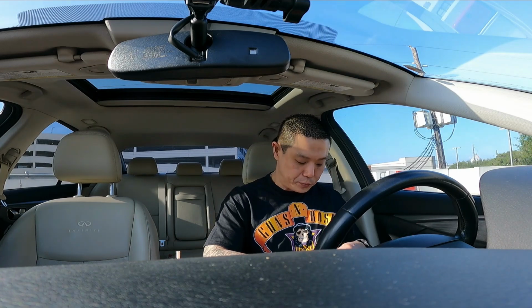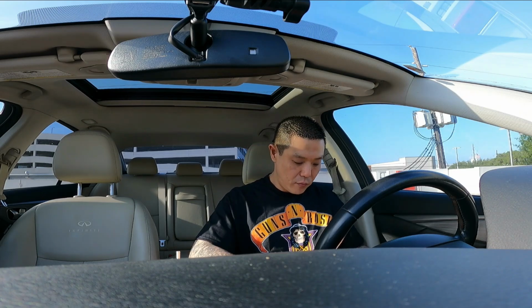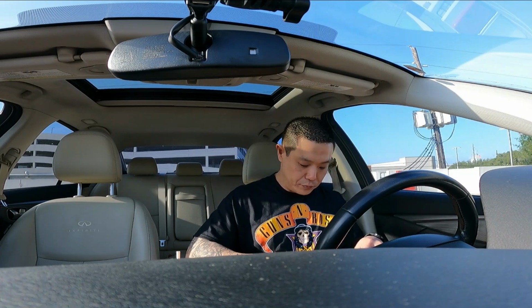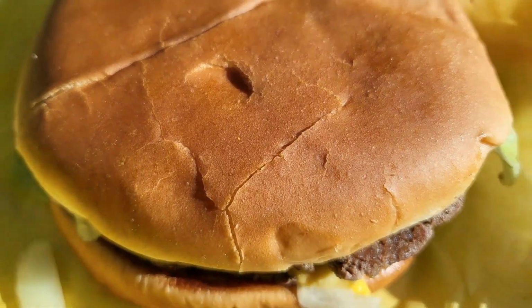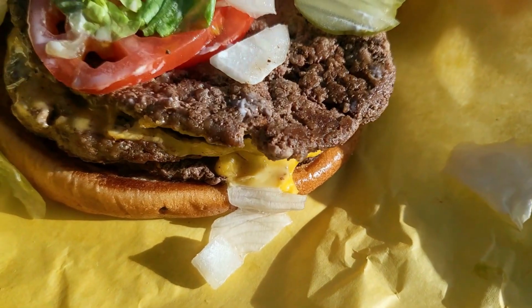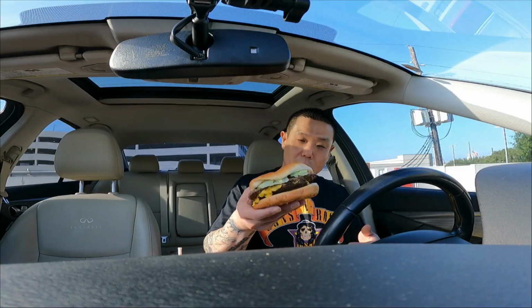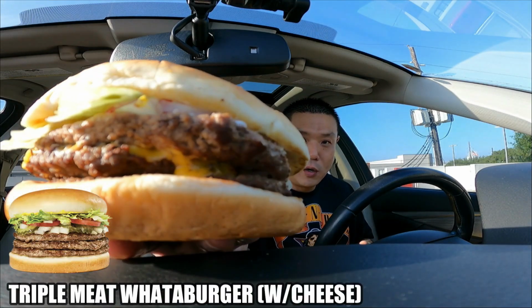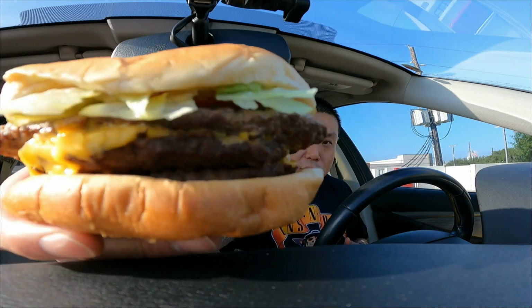Okay, so I got a second sandwich, and this one here is a triple Whataburger, and I added cheese to it. A triple. Okay, so check it out. Boy, wow, look at that. It's a triple Whataburger with cheese. Look at that.